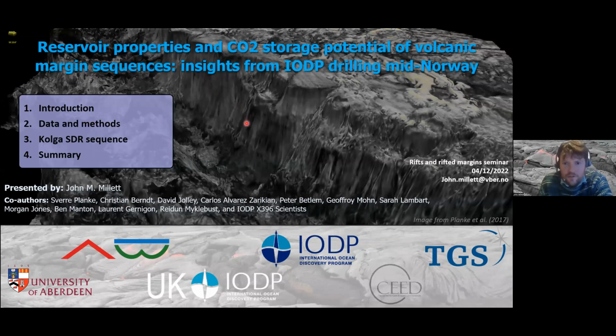Today I'm just going to run through a few slides showing some highlights of some of the recent work that we've been doing related to the cruise that Sverre was just talking about in the last presentation, and some of the implications and some of the things that we're looking at in the context of these volcanic rifted margin sequences for CO2 storage.